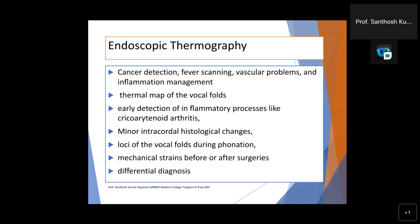So it can be used for cancer detection, where it is particularly used in breast. It can be used for fever detection, like for example in COVID. It can be used for vascular problems, and it can be used in inflammation. So inflammation is an important role of endoscopic thermography of the larynx.